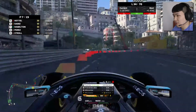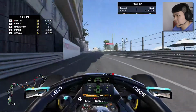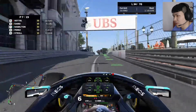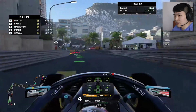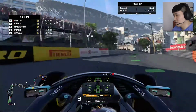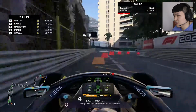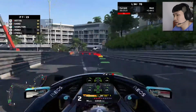Ooh, Sainz is stealing a bit of delta here and there. He is 4 seconds up the road. We gotta clean this up a bit. Keeping my wing open so that I don't take wing damage. If we do, we gotta dip quickly for some new tires and new wings. But so far so good, and it's lap 34. We're almost halfway through the Grand Prix. Our gap to the car in front is 4.3 seconds.